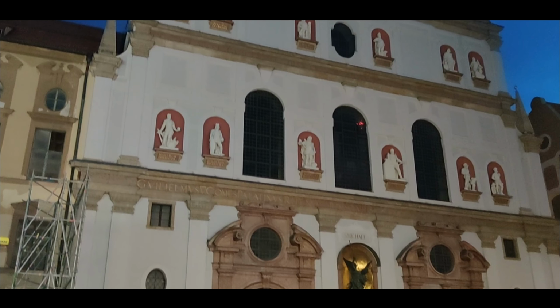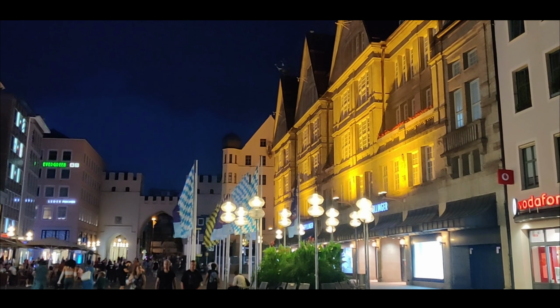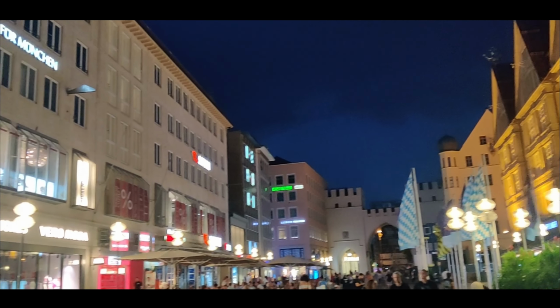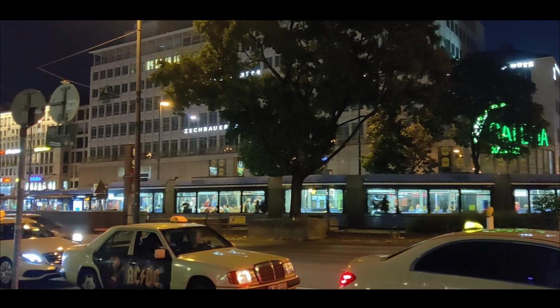The Fischbrunnen fountain in the center of the square has a history that can be traced back to the Middle Ages. There are so many iconic places to see in and around Marienplatz. You can easily spend one day here. There are even a lot of restaurants and cafes, shopping stores near the Marienplatz, and you can just roam around and absorb the nightlife.